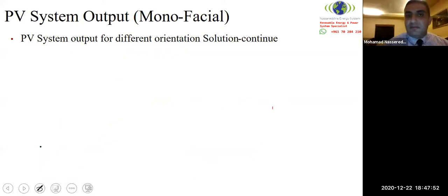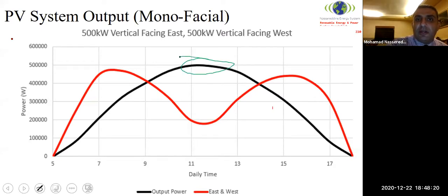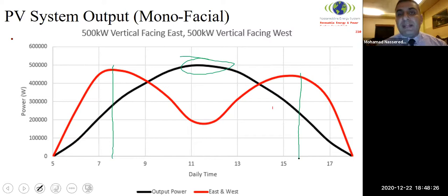So what I did was a comparison between 500 kilowatt vertical facing east, 500 kilowatt vertical facing west, and the output power of your standard. The black one is the output power of your standard. Now, this is my peak and this is my peak. So depending on my orientation and the tilt of my panels, my output will be affected dramatically.